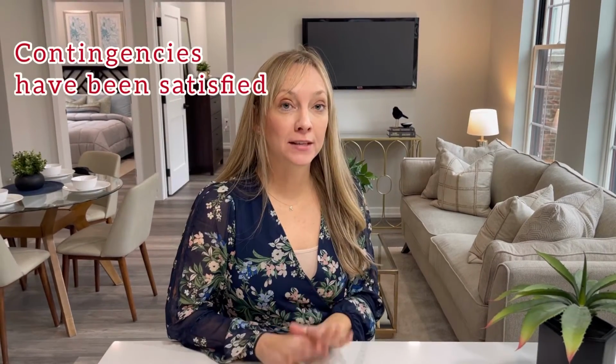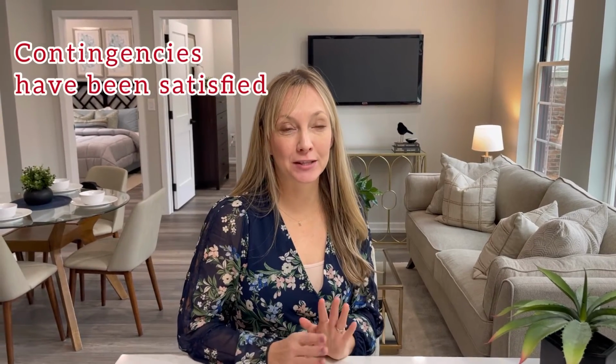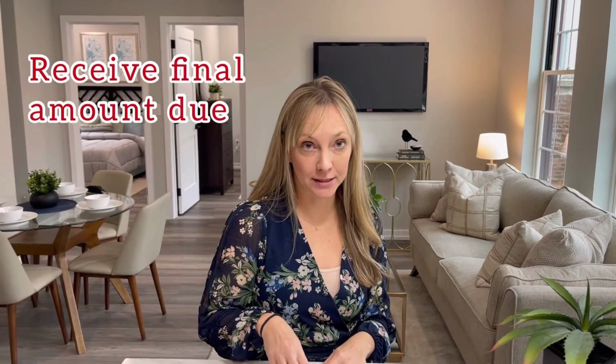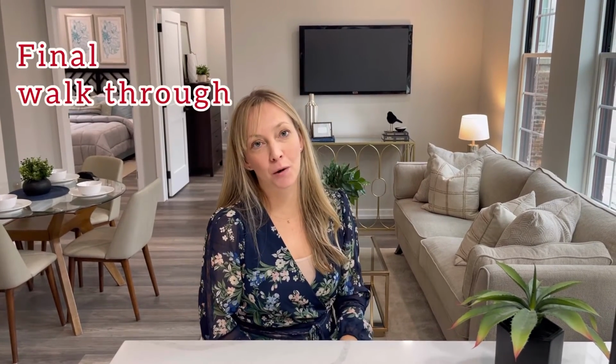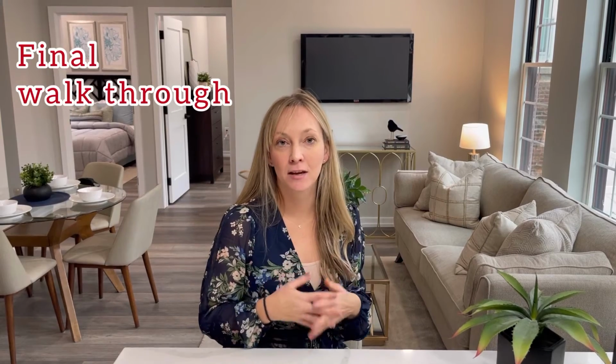So once all of the contingencies have been satisfied, you're getting closer to settlement. A few days prior to settlement or closing, as some people say, you'll receive your final numbers from your lender, and they will tell you the final amount due to bring to settlement. Also, a few days before settlement, or even sometimes the day of settlement, you will do your final walkthrough at your house with your agent to make sure everything is intact, the seller's moved out, and everything's good to go.